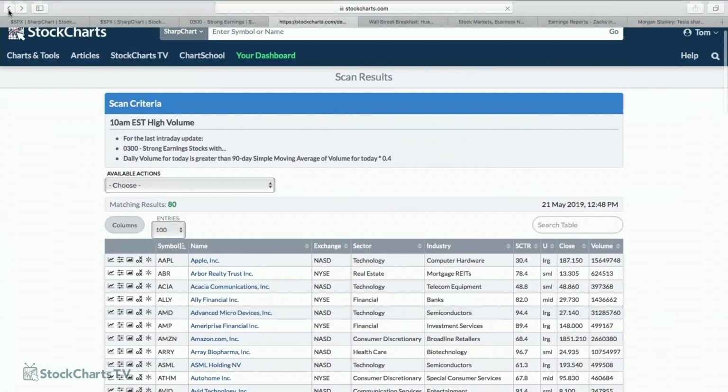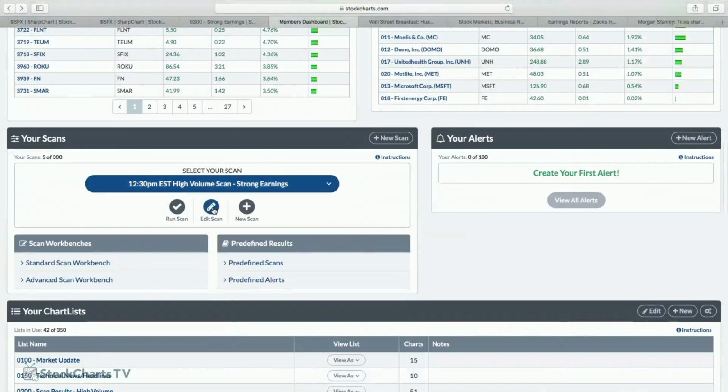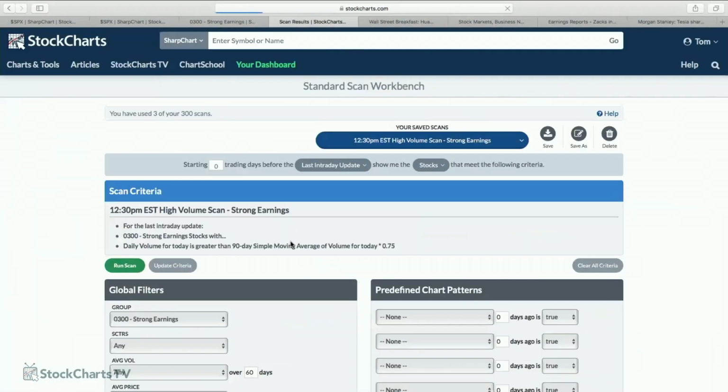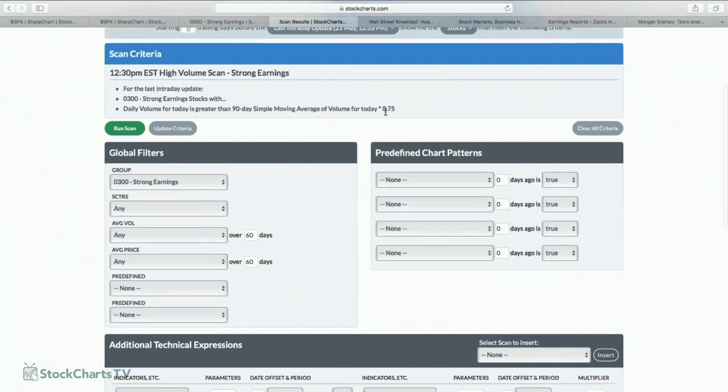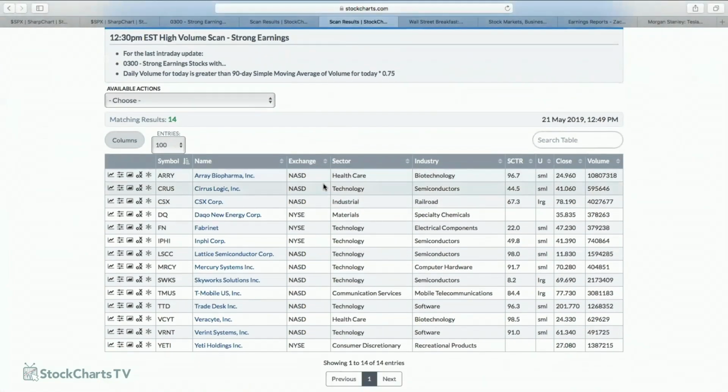So instead, let me go back and I'm going to pull up my 1230 scan and I'm going to edit. So now you can see this one is set up at 0.75. So now if a stock in my strong earnings list has traded at least three-quarters of their normal volume by essentially the midpoint of the day, that's more than normal, and maybe something I want to kind of focus in on. So let me run this scan, see what's going on. Now I have a manageable list, 14, and these are all trading more than normal volume. If I pull up the first one, check this one out.